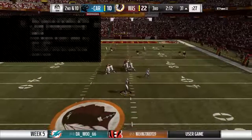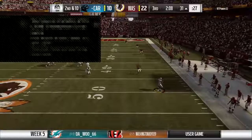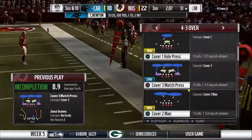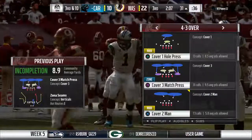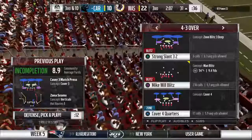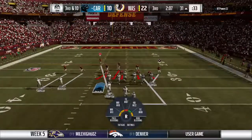Second and 10, Newton again. Eluding the pressure, right? And that's incomplete. Oh, I like that right there. Not only was it the right play, throwing it away like that, frankly, I think it was the only play. Yeah, got outside of the pocket, realized he had nothing, just chucked it free. Yeah, live to fight another down, right?